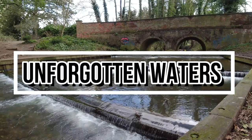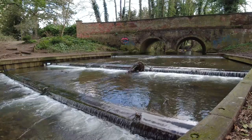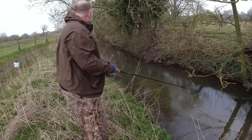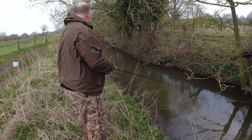Visiting the Unforgotten Waters. Here we're situated at a very small river in the Norfolk countryside.